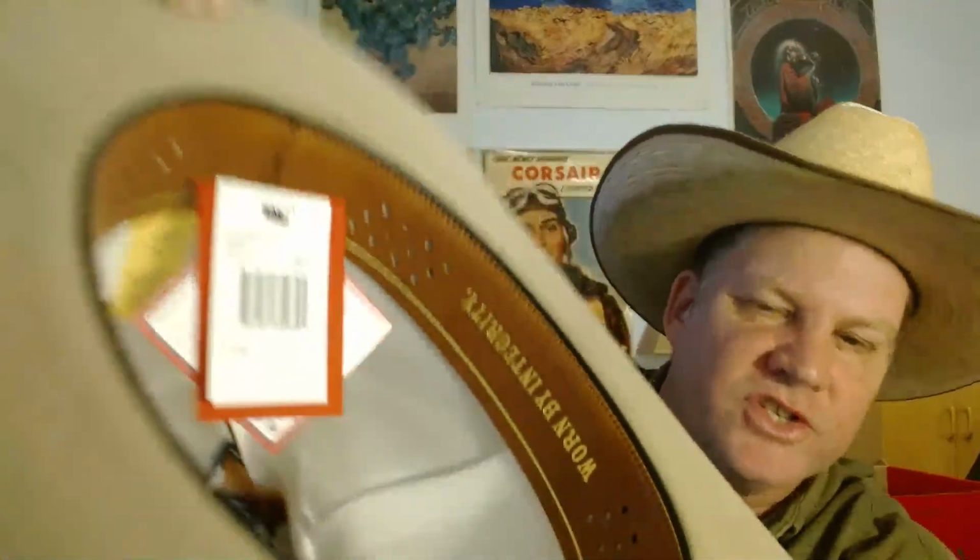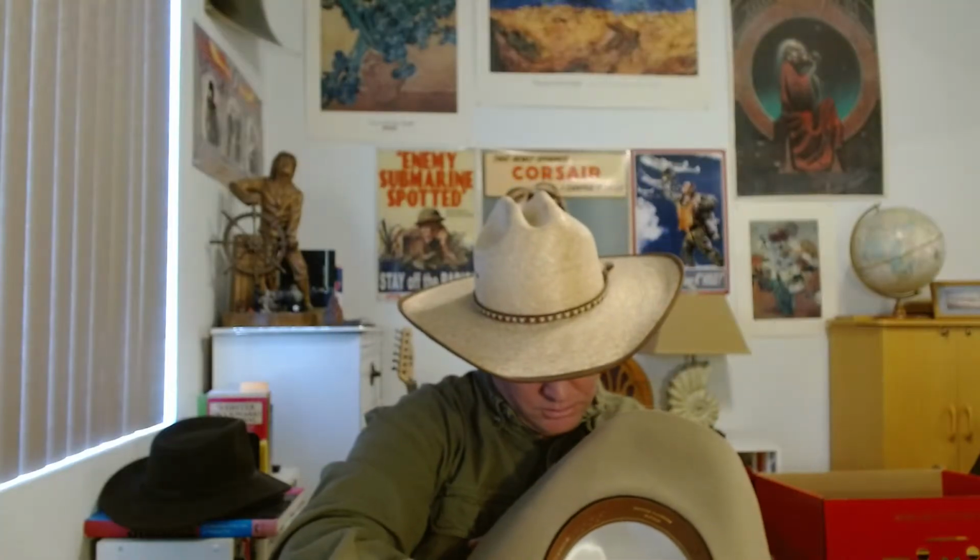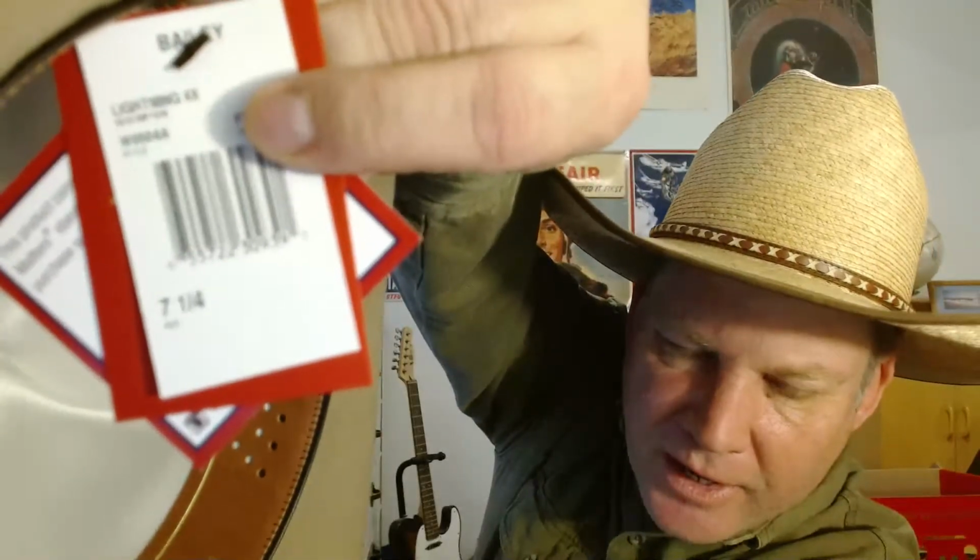Am I reading this wrong? I think they sent me the wrong size. I think this is 7 1/4, not 7 1/8. I think the wrong size is in this box. It says 7 1/8 on the box. I showed you the box. And I need a magnifying glass, but I'm pretty sure that says 7 1/4. Oh, good. So they sent me the wrong size. Yeah, they sent me the wrong frickin' hat in the box.